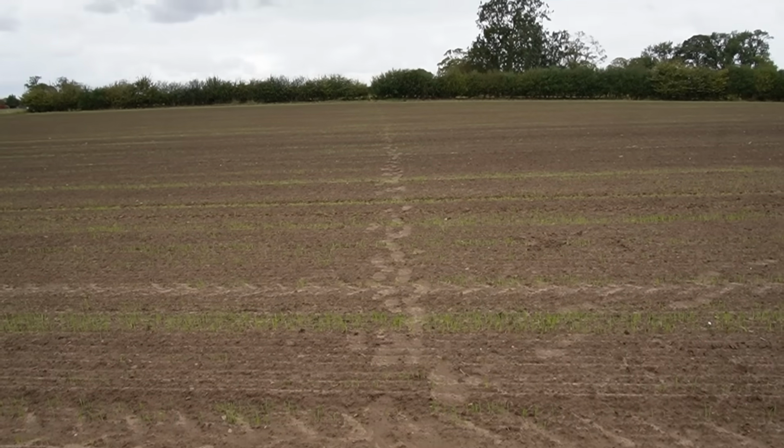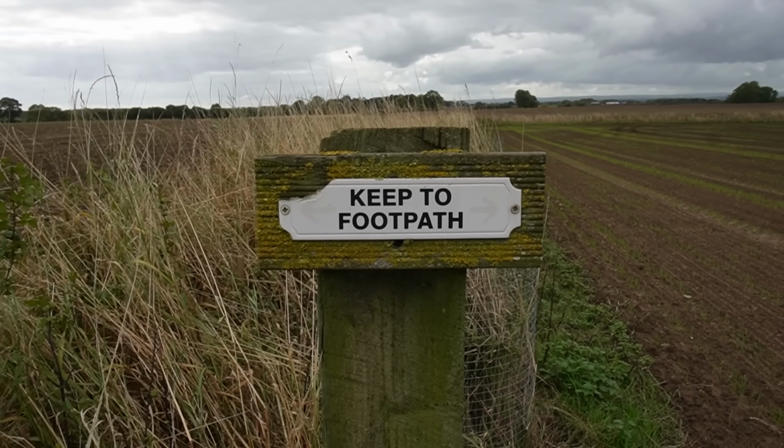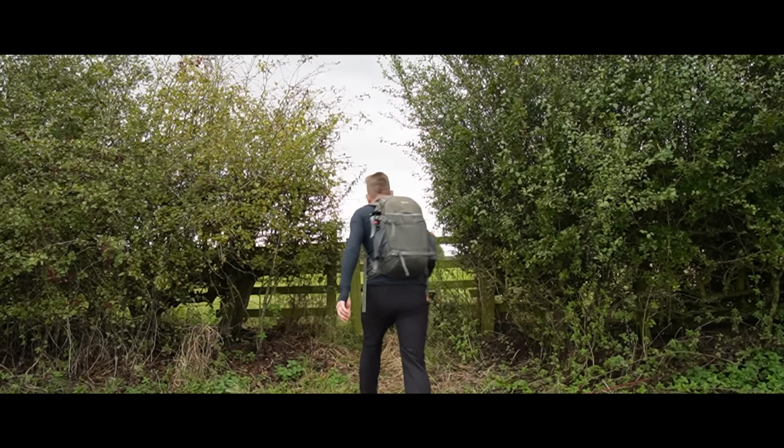I feel like I'm doing a straight line mission, looking at my GPS constantly, walking across a farmer's field. But this is the actual path, so there's nothing I can do about it, you know? Just less trodden. In fact, somebody has walked this bit. There are some footprints. Ooh. Keep to footpath. Oh, nice.